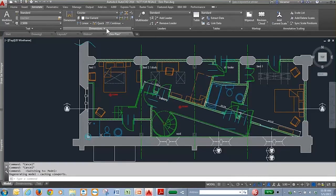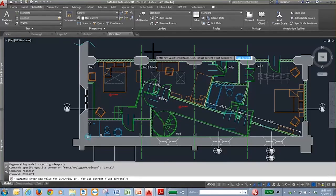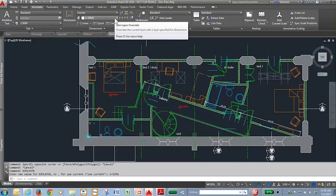And if you don't have a layer assigned, basically what you can end up doing is typing this variable for dim layer. But if I type in dim layer, it'll give me the opportunity to set a new value for the dim layer. So let's say I want my dims to be on the A-dims layer. I'll go ahead and hit enter, and notice that now any new layer that I place is going to be on the A-dims layer regardless.